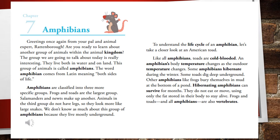Like all amphibians, toads are cold-blooded. An amphibian's body temperature changes as the outdoor temperature changes. Some amphibians hibernate during the winter. Some toads dig deep underground. Other amphibians, like frogs, bury themselves in mud at the bottom of a pond. Hibernating amphibians can survive for months. They do not eat or move, using only the fat stored in their body to stay alive. Frogs and toads, and all amphibians, are also vertebrates.